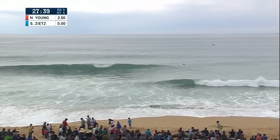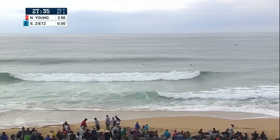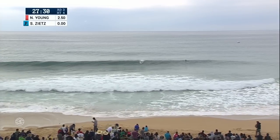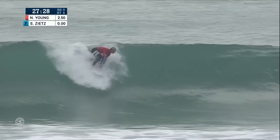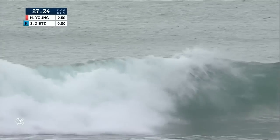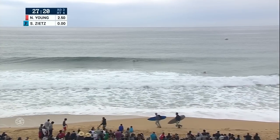The beauty of Europe with those big tidal changes, or you can look at it as super tricky to work out, but either way, it is exciting stuff here. Looks like Nat Young wants to get the first wave. Deep off the bottom, he'll pearl on that first snap. Had a 2.5 quickly before that one.